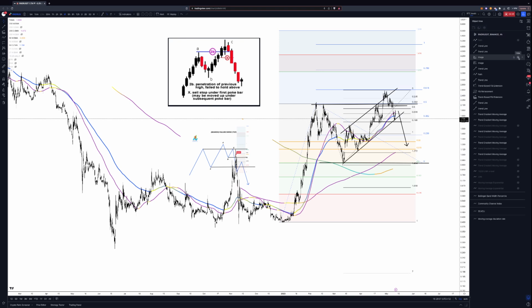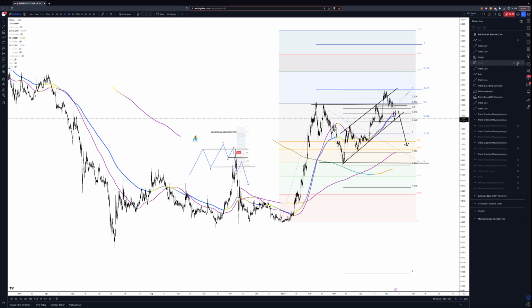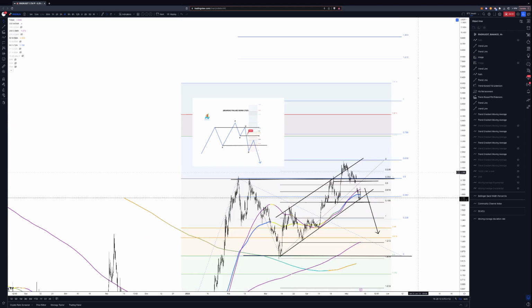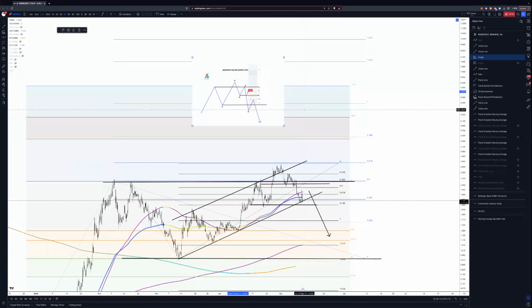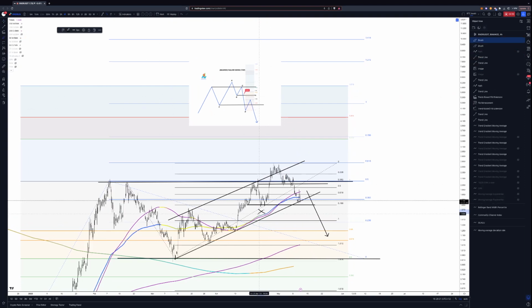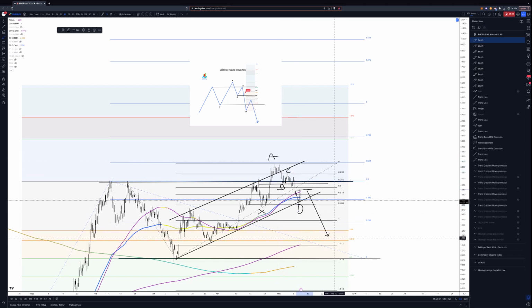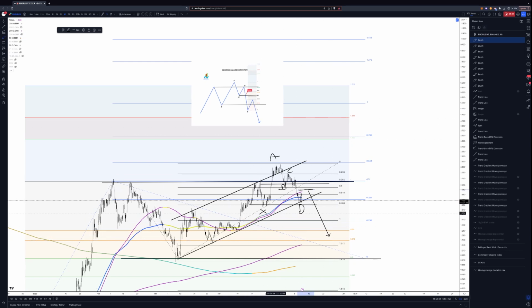And the other one is this. So if we bring this here, swing failure pattern, just applying it to this section here. So that's our X. That's our A, that's our B, our C, and you can see D is there, and we're pretty much getting a rejection. And so we are likely to keep coming down.